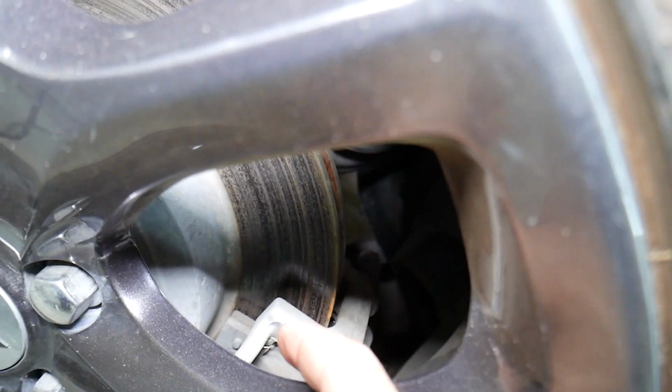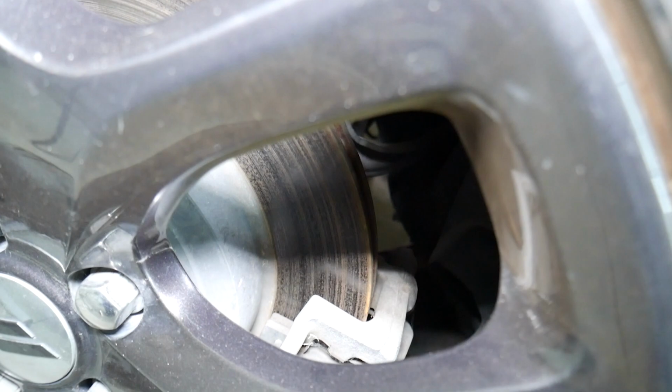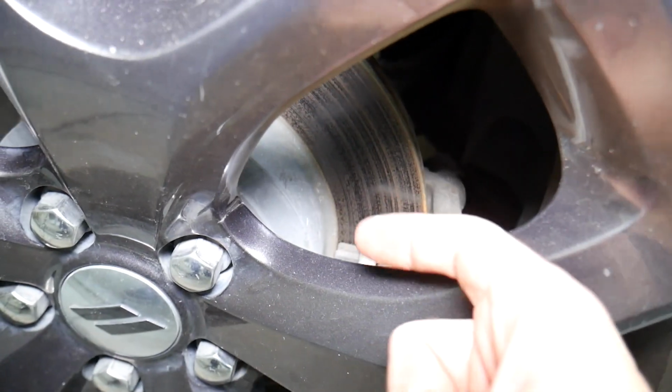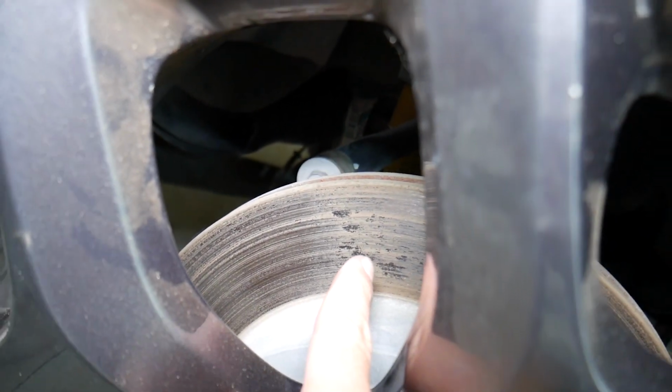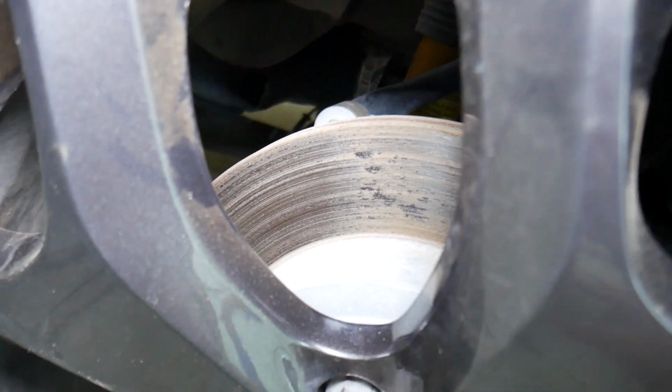humidity and moisture will start building between the brake pad and the disc rotor. As a result, the disc rotor most of the time will start corroding. Later you apply the brakes, that brake pad will scrape off that rust, and you're going to end up with a low spot on the disc rotor. So even if it's a brand new vehicle, sometimes it could happen.